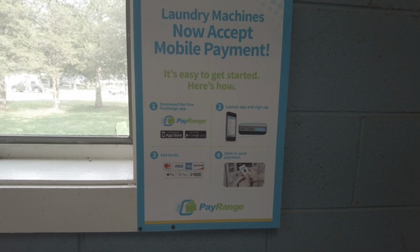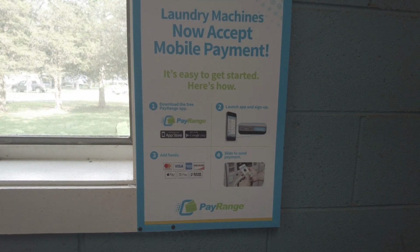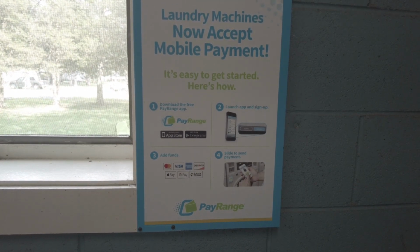Pretty cool. If you're not familiar with mobile payments, there are several kinds. This is PayRange. I know we have several apps on our phones.